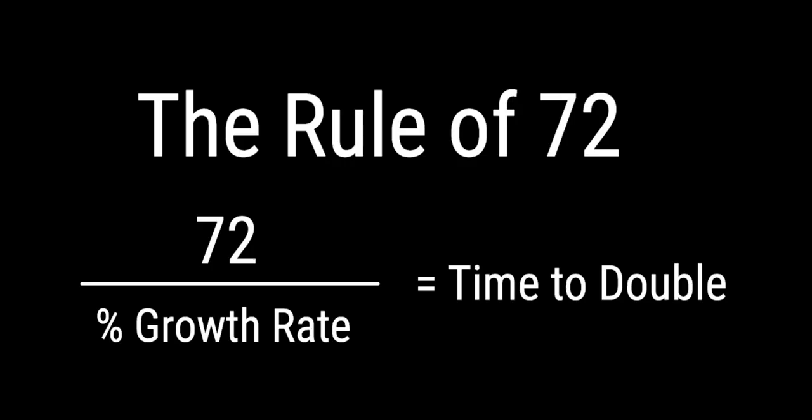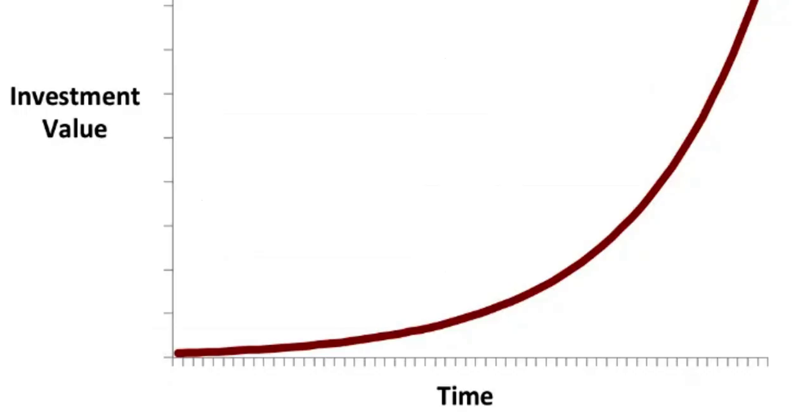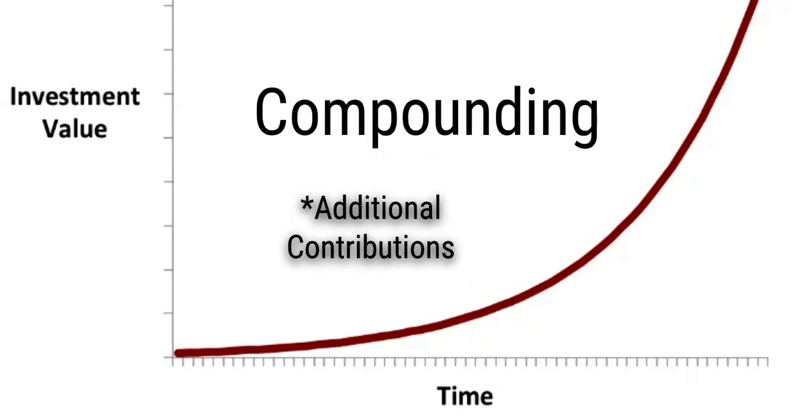Now, the rule of 72 is a quick way to calculate the speed of the compounding effect. Different assets have different growth rates. And now you understand the power of compounding, but there's another component. Additional contributions can supercharge this compounding rate, which we will talk about in the next lesson.